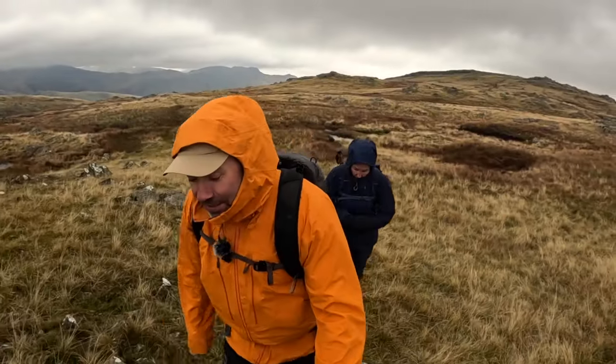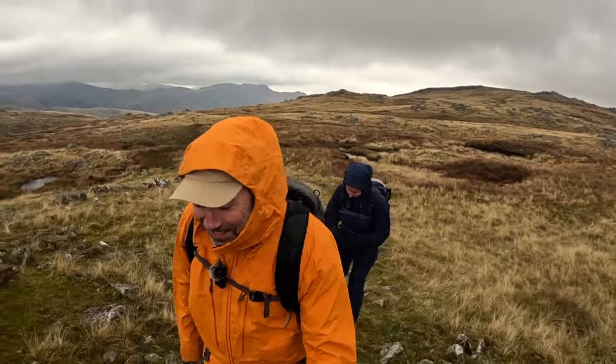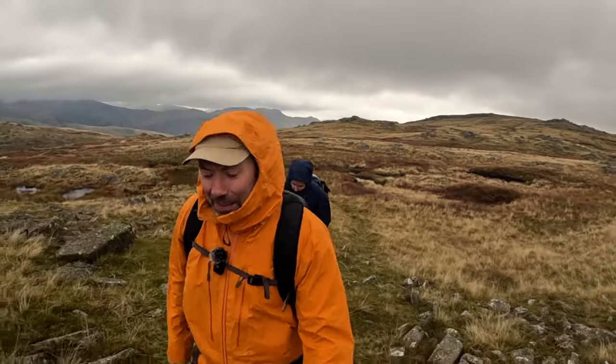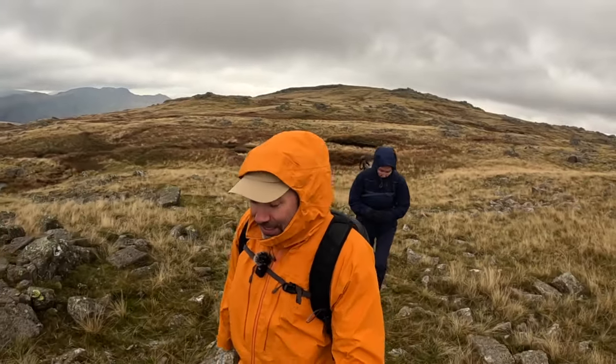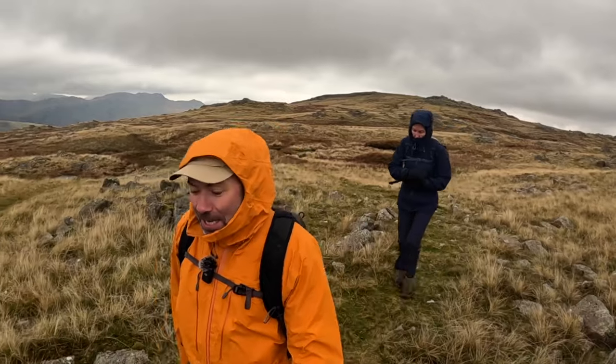I had another costume change, just trying to keep the wind off me a little bit. It's not going to rain today. It wasn't forecast anyway, but I carry this anyway, because you never know, it's the Lake District.